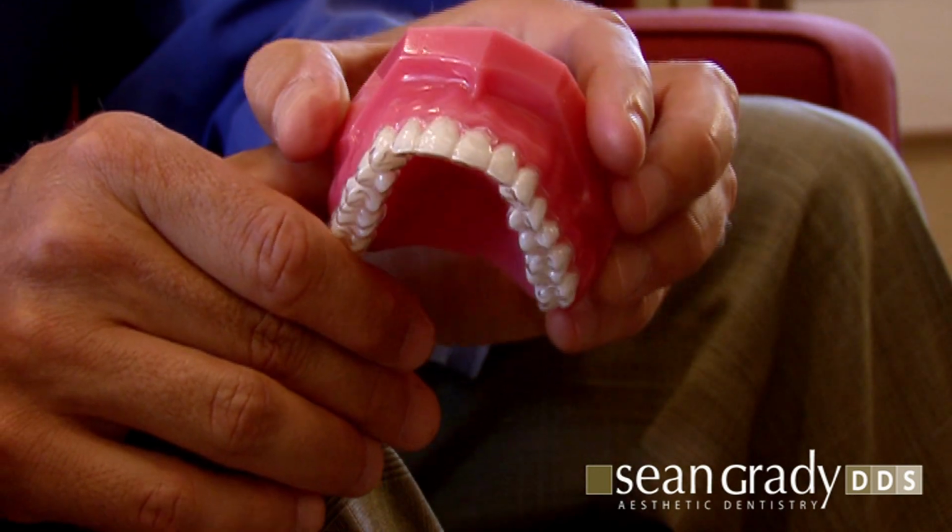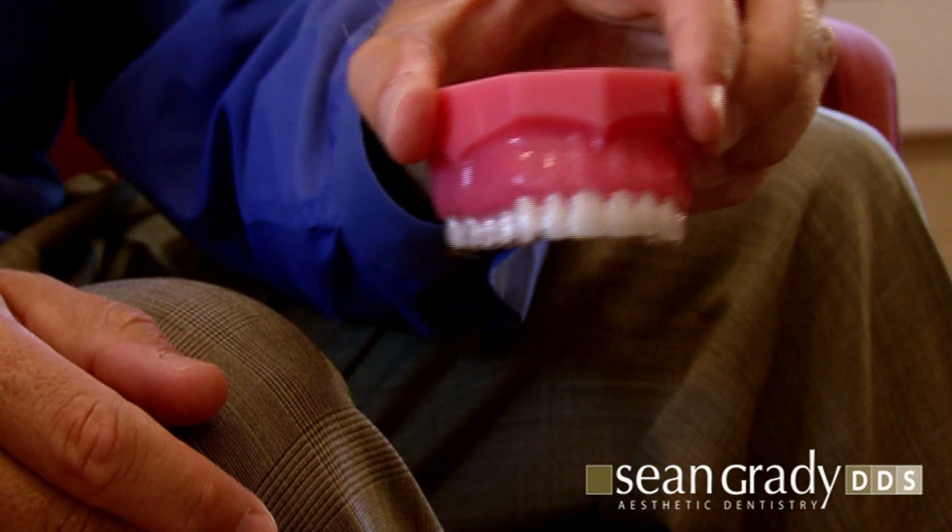Invisalign has now come up with a retainer program where you can get 4 retainers sent to your house. You don't even have to go to the dental office. Invisalign will send them after your case is done. They will send you a retainer to your house every 3 months or every 6 months. As you can request, you can tell your dentist how often you want it sent.